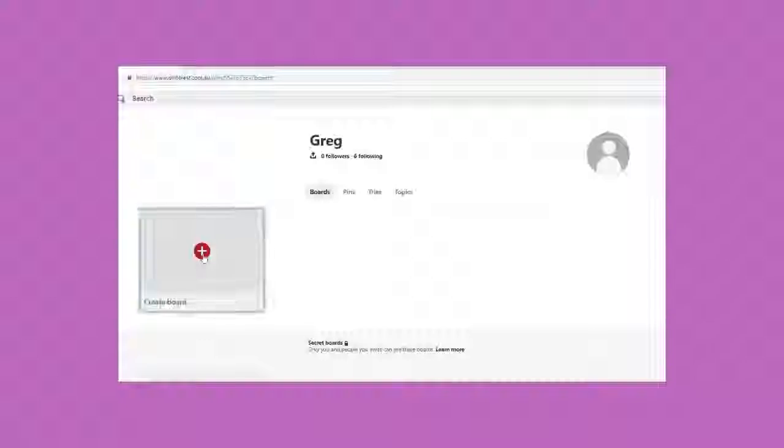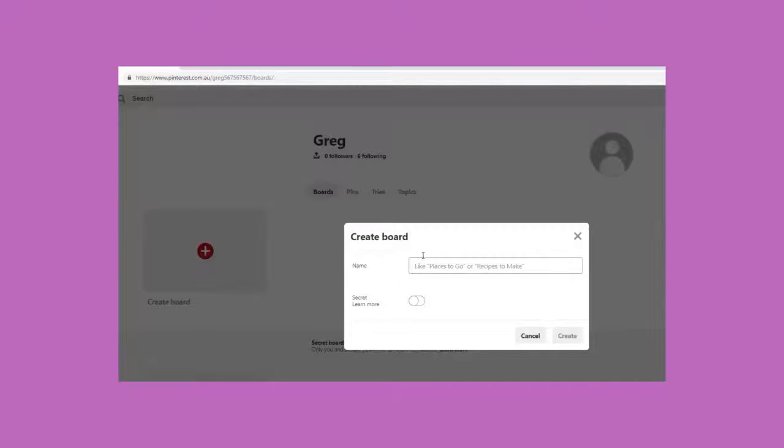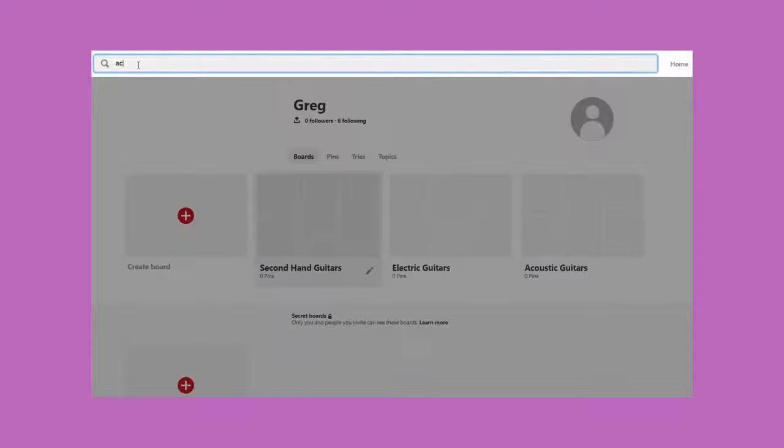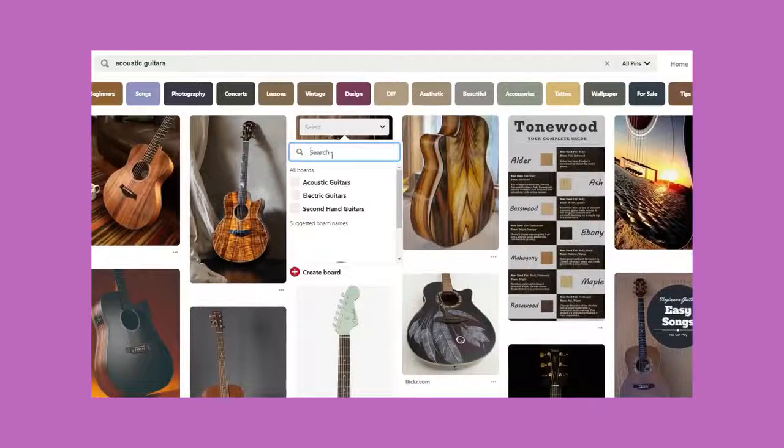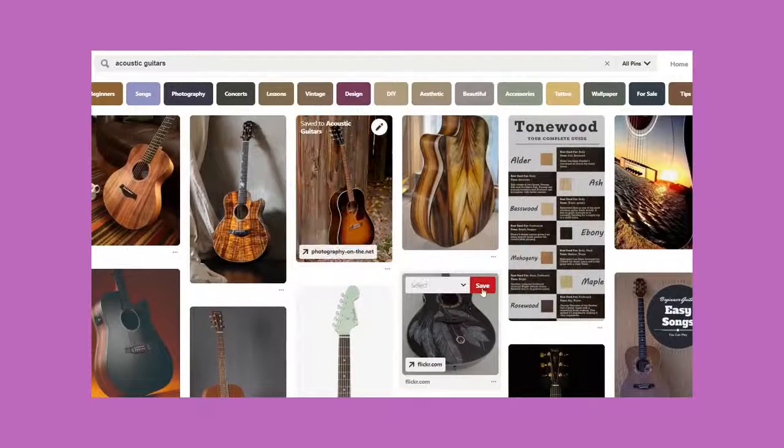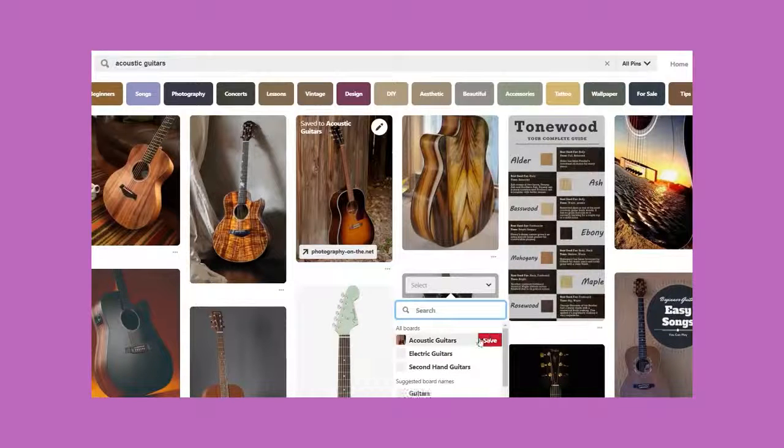First, create 10 to 20 boards, which are the subtopics within your niche. For example, if your niche is guitars, then your boards can be electric guitars, acoustic guitars, secondhand guitars, and so forth. Now you need to pin 10 to 20 pin images into each of those boards to make them look filled out and complete. To do that, simply head over to Pinterest and type in acoustic guitars into the Pinterest search bar. Find some pin images that look good and save them to the acoustic guitars board. Now repeat this process and save 10 to 20 pin images to each of your boards. Now your profile will no longer look empty and you can move on to the next step.